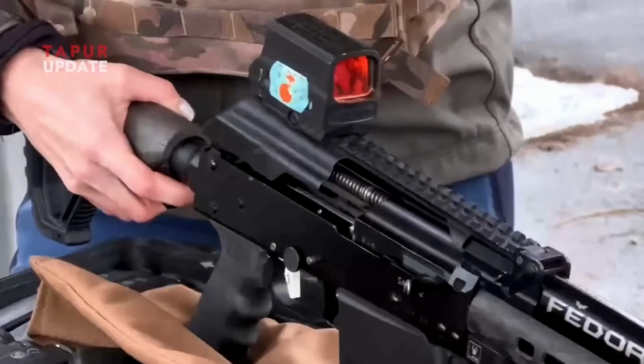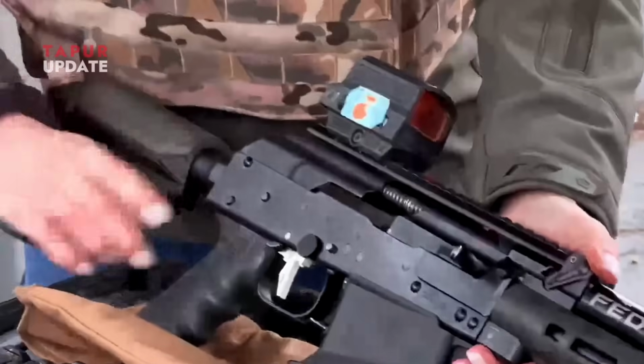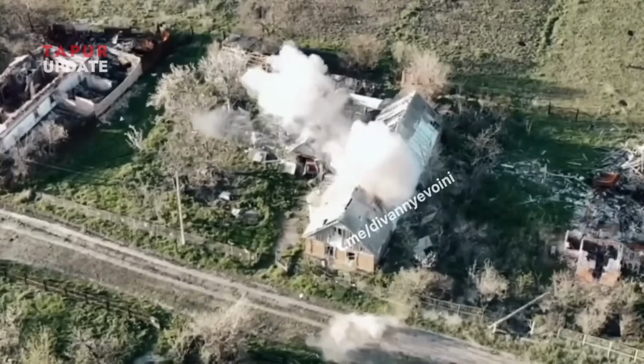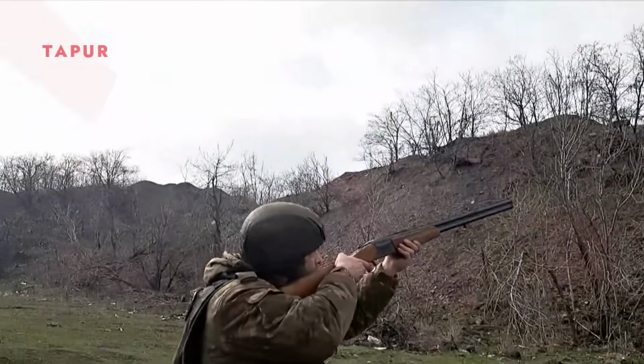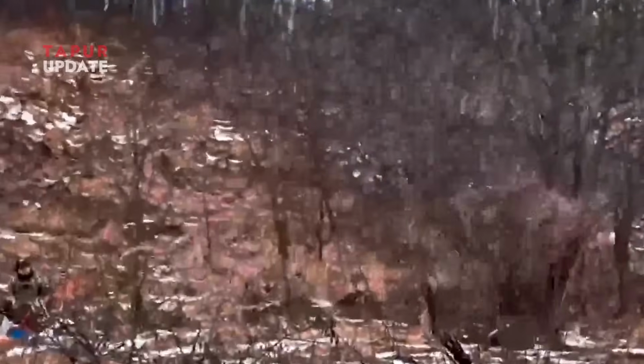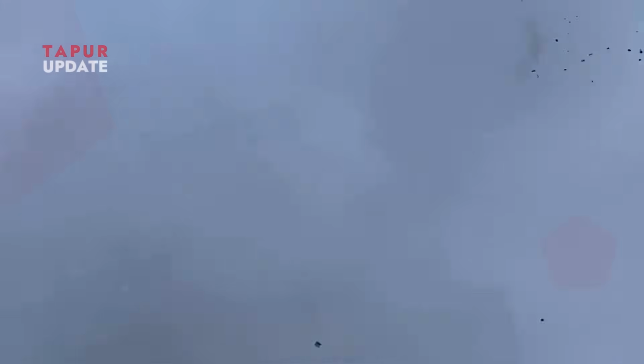Why shotguns? Because they spread out multiple pellets at once. You don't need a perfect shot, just fast aim and decent timing. Shotguns are also easy to carry, cheap to maintain, and require no advanced tech, making them ideal for frontline defense.